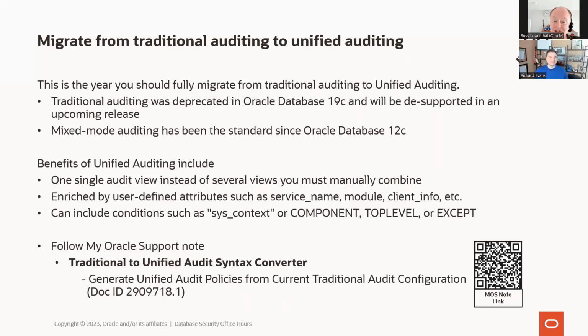Anyway, this is the year you should be, if you haven't already, taking a few minutes to look at the documentation. Angelin Donarani, our product manager for auditing, wrote a great technical report on best practices for unified auditing. You'll see that on our oracle.com webpage.